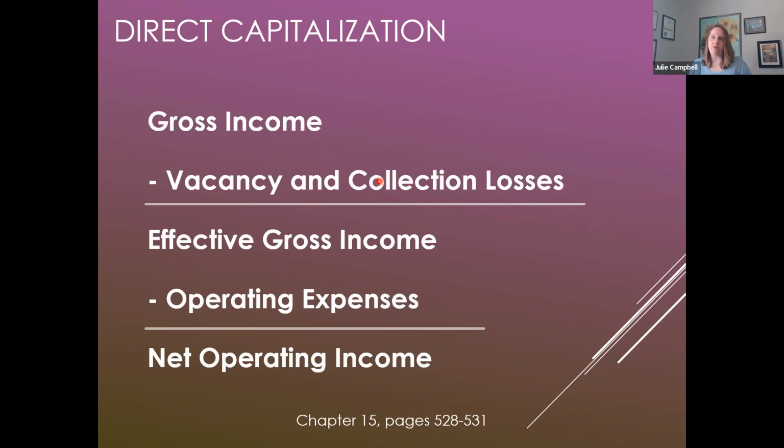Before you can find the value, you first have to find the net operating income. Y'all remember this one? How do you find the net operating income? Well, you know this formula. I suggest sometime between now and Sunday, get you a flashcard, put the formula on the flashcard, put it in your pocket and take it everywhere you go with you this week. Because if you don't know the formula, you don't know what to do with these numbers. Somehow we got to get you to memorize a formula.